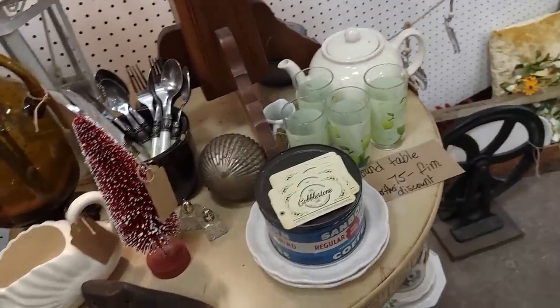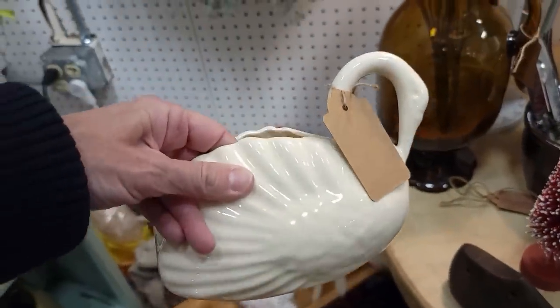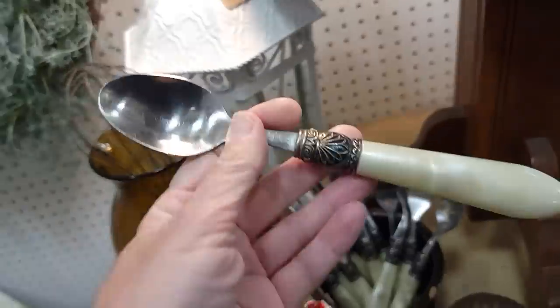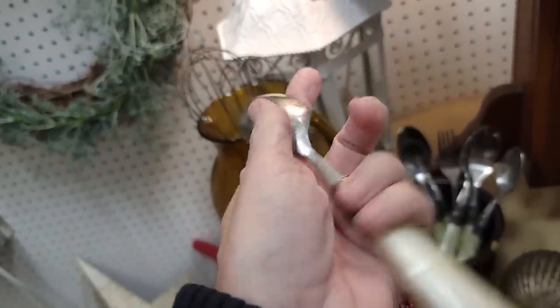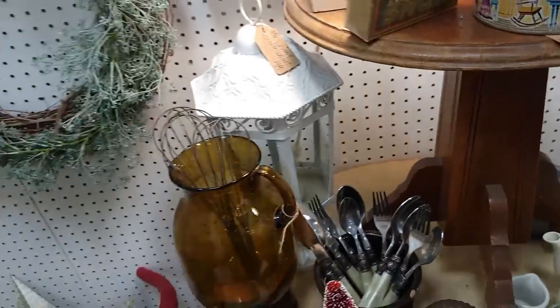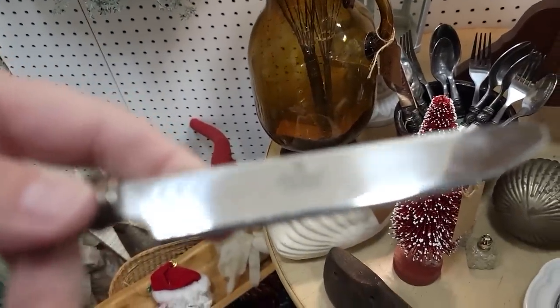Let's see. Kind of a cool shell. Oh, I thought it was a shell. It's a swan. Look at these pearlized handle, fancy little silverware. I don't know who makes them. They don't appear to be marked. Oh wait, the knife has a mark. Let's see what the knife says. It says Argent. Okay, focus.